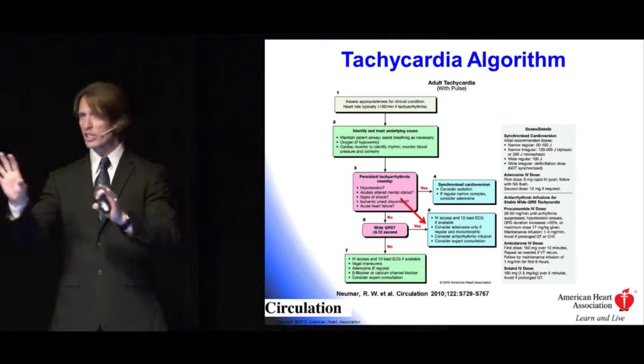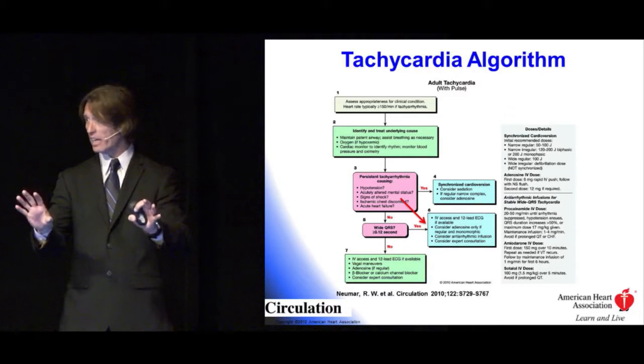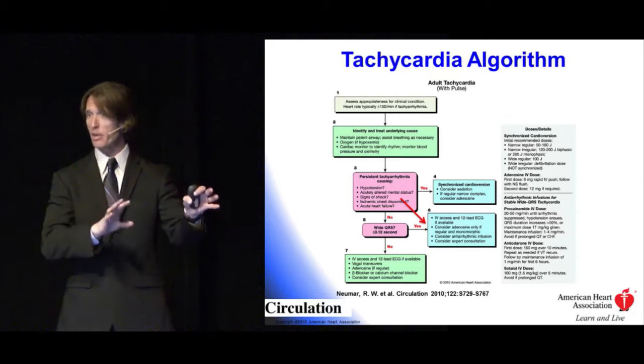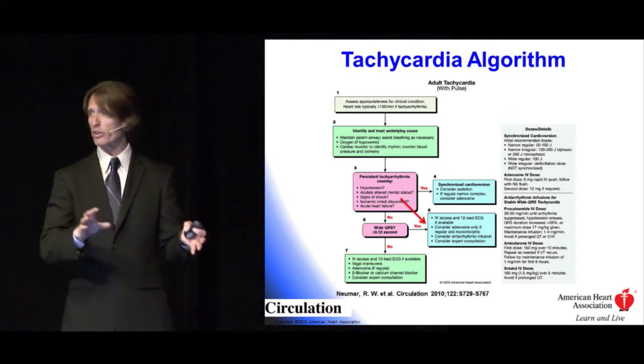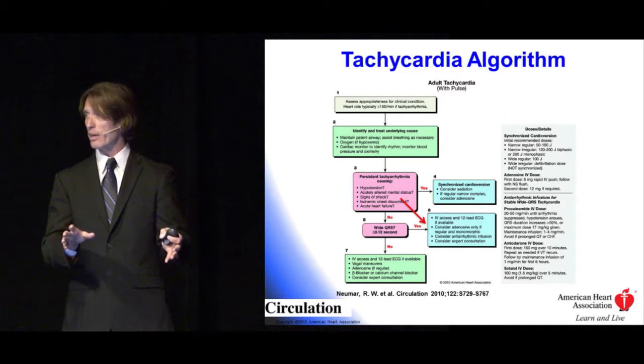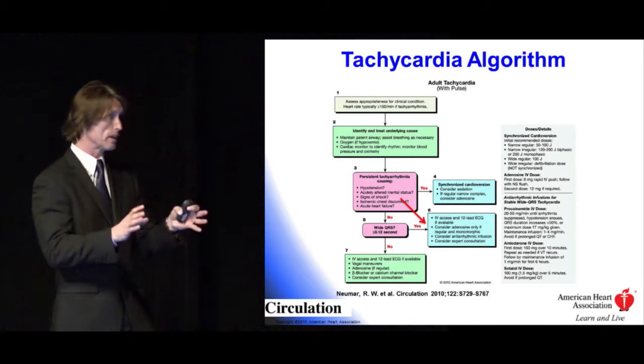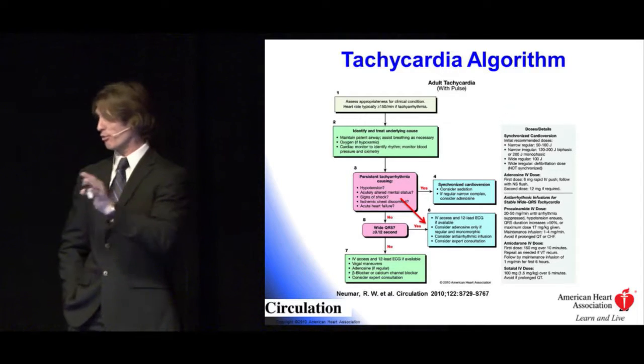Depending on your risk factors for VTAC, if they're 20 years old, no history or otherwise, okay, maybe it was just SVT. Maybe you can send them home. They're 60 years old, they have 3 stents, and they've had a previous cardiac arrest. That wasn't an SVT. Don't send them home, still admit them. So go with the adenosine first.